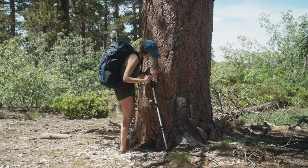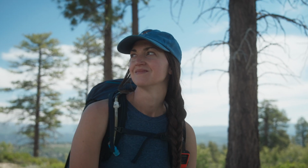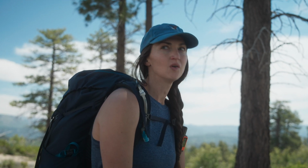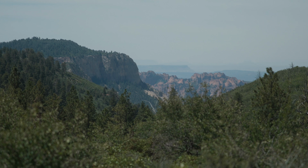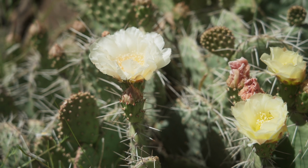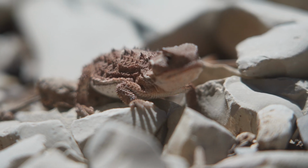Bark is so pretty. Looks like a topo map, like a 3D topo map. You can see so far, and it's just so peaceful up here. I don't know, the calmness of everything. That is wild.